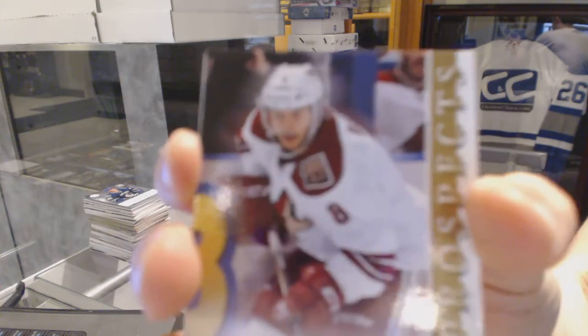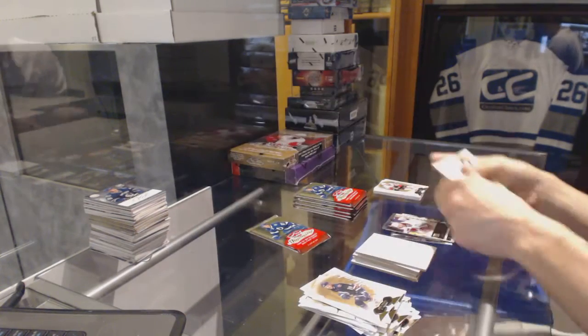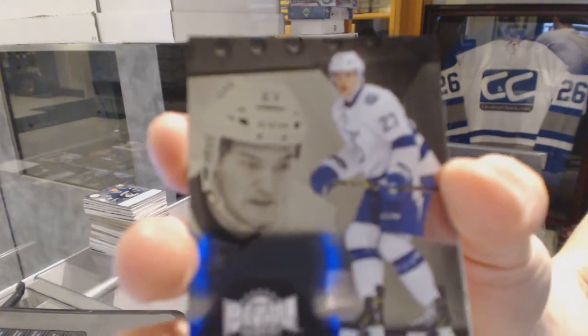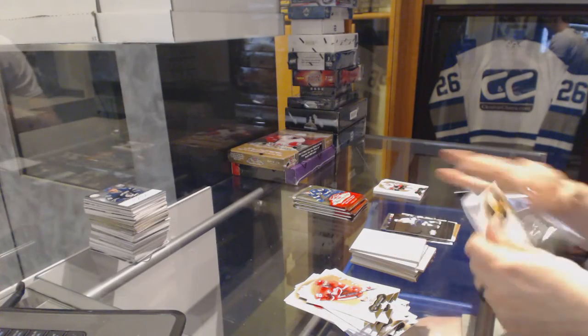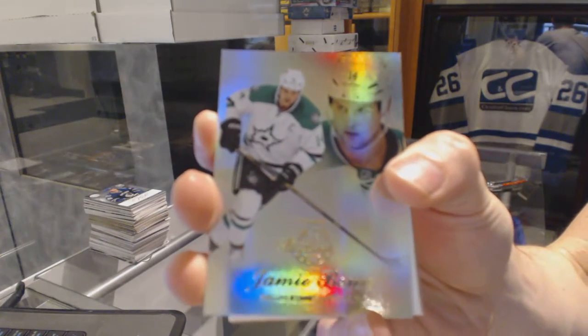Skybox Premium Rookie, numbered to 299 for the Arizona Coyotes, Tobias Rieder. Toby Rieder at 299 for the Coyotes. Metal Universe for the Tampa Bay Lightning, Jonathan Drouin. We've got a Flair Showcase for the Dallas Stars, Jamie Benn.